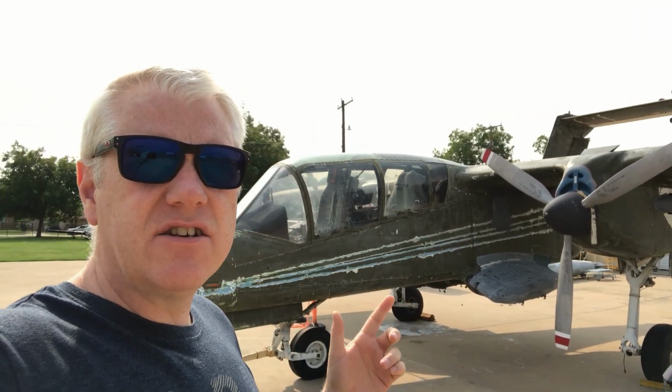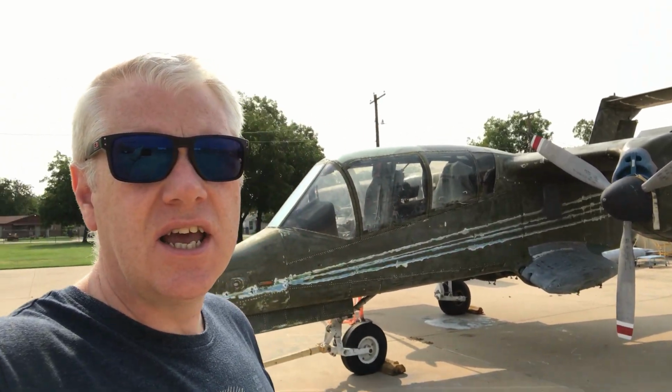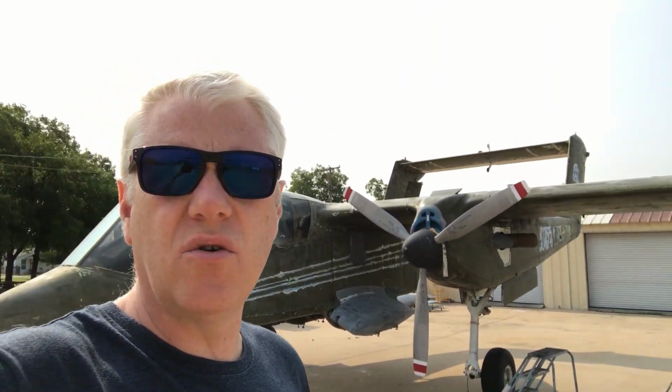They do display, I think there is a Bronco display in Europe, a Luftwaffe aircraft. However, I really love this aircraft. It looks amazing, sounds amazing as well. We haven't had this one running today, but I've had it running in the past. These are such a cool airplane.